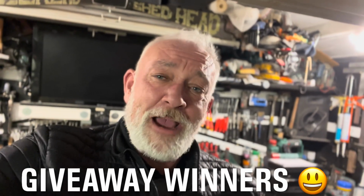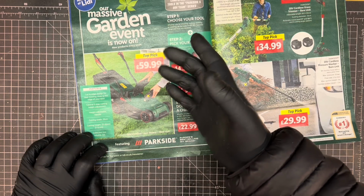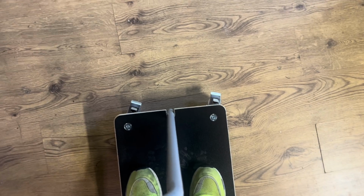So I wish I had more than 4 prizes to give away, but for £10 difference, I'm not getting one, by the way. It's gonna sink, innit? Right, I'm standing on it now.